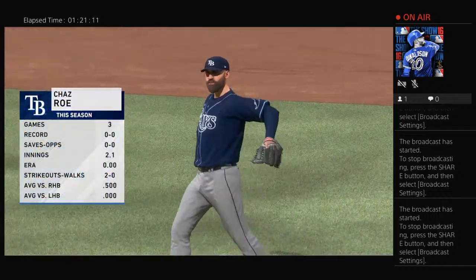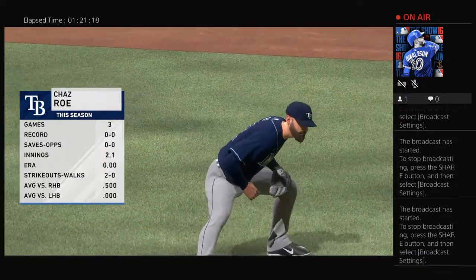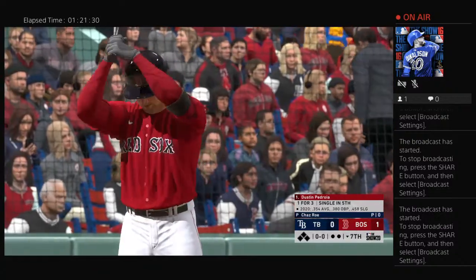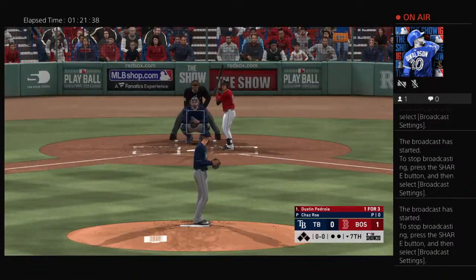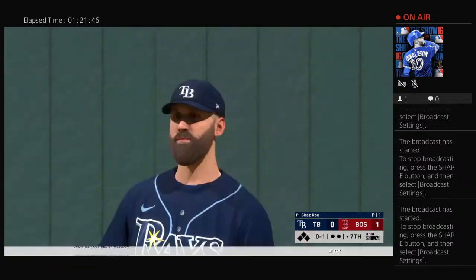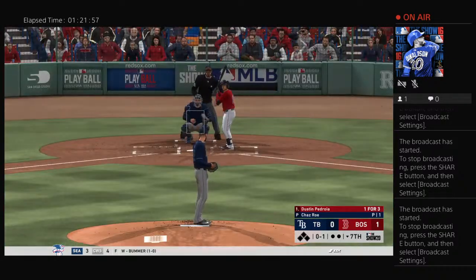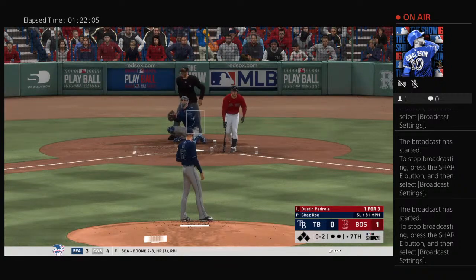Chaz Rowe will come on and make his 4th appearance in this campaign. Number 52, Chaz Rowe. At the plate, Dustin Pedroia. He steps in off a base hit in his last at-bat. The second baseman, Dustin Pedroia. First pitch of the at-bat on its way. Fouled off. The 0-1 on its way. Swing and a miss, and he's in control.